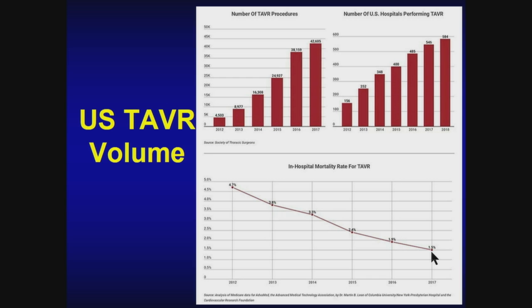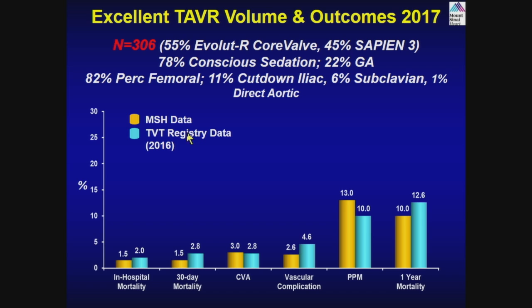This is our volume and outcomes compared to the TVT registry. Every case that we do is entered in the registry, which is maintained by the TVT. And compared to that, we are doing extremely well, except for some increase in pacemaker rate, and our mortality is very good. Moving on to mitral valve therapy.